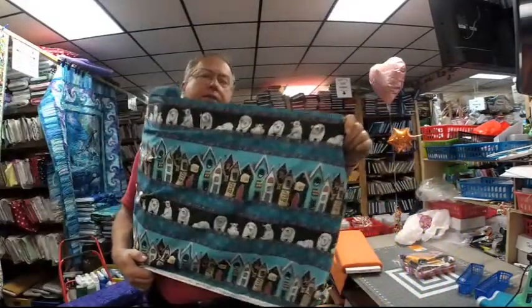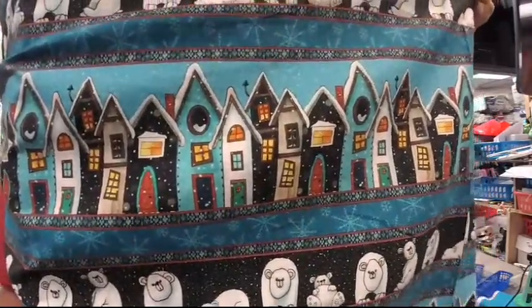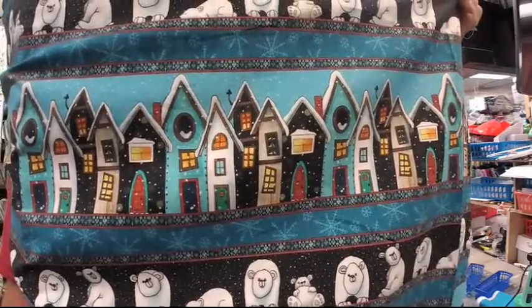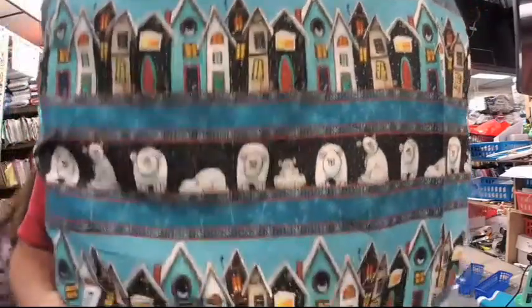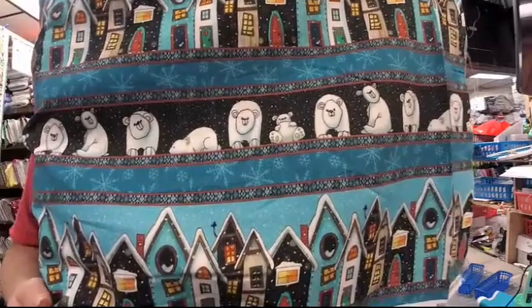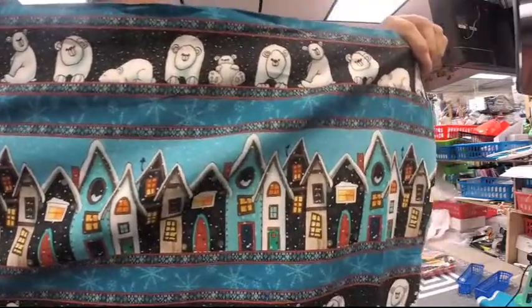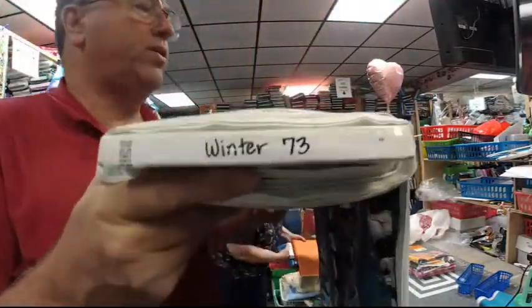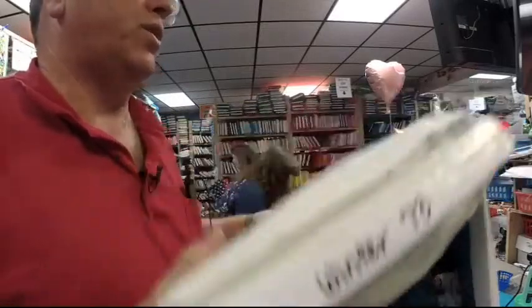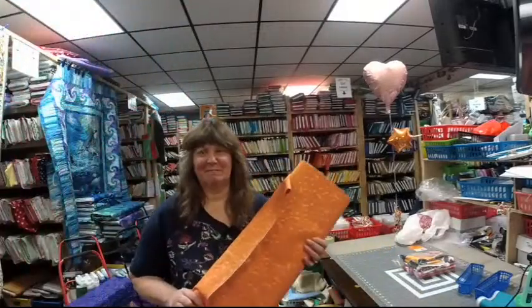Okay, I got a border print now. This goes with the last four that I've held up. You've got the polar bear thing going on, and remember I held up a tan and a blue that had little white dots, sort of reminiscent of snow. Well, this one here is more snowflakes, polar bears, and a village, all happening right there. Once again, it's a border print, so you're running diagonal this way. This is in our winter section, winter number 73, Quilting Treasures, and it's only $6.99 a yard. Get all four of them and make yourself a nice quilt that coordinates.